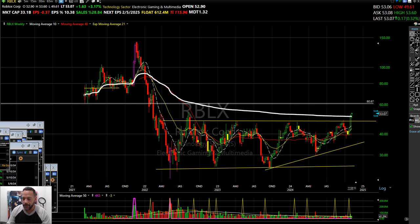I wanted to show you guys four interesting bases that I'm watching, right? A base, very simply, is where a stock is going sideways for a while. You've probably heard the terms: the longer the base, the bigger the move into space it goes.